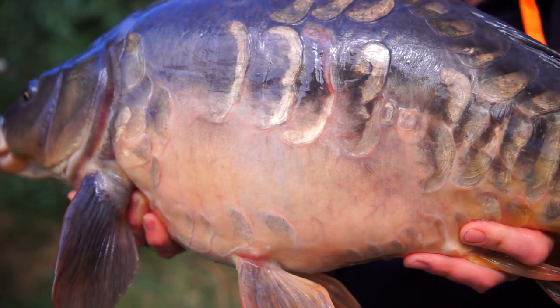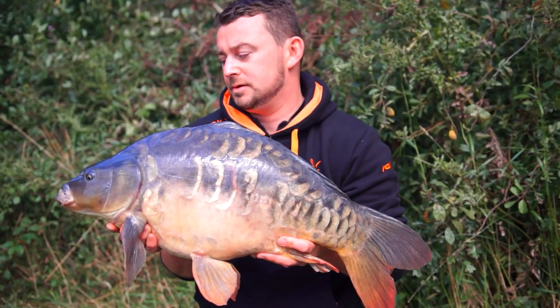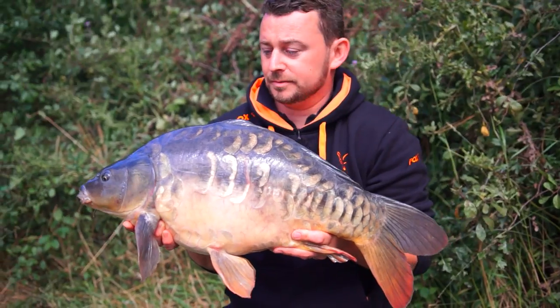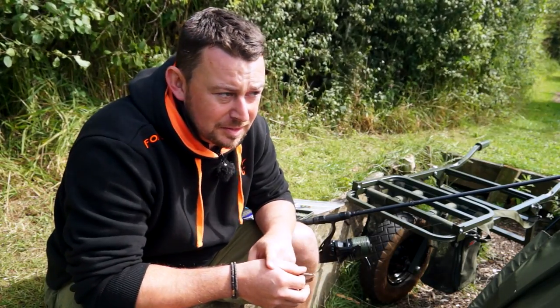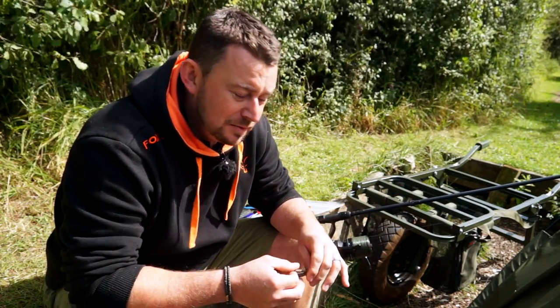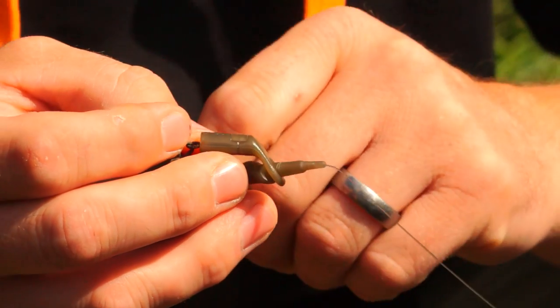Lovely scaly mirror. And as previously mentioned, I've been using the running rigs on this session. So perfect opportunity to show the lead set up and explain my reasons for using it. Now, I initially started using a 3 ounce lead simply because, as we previously mentioned, there was a couple of fish in the area. I didn't really want to disturb them dramatically, so I went with a 3 ounce lead and I fixed it in place using the little T-bar.